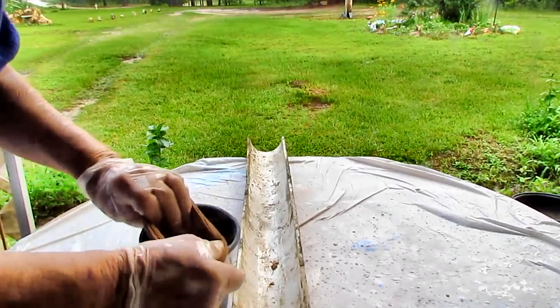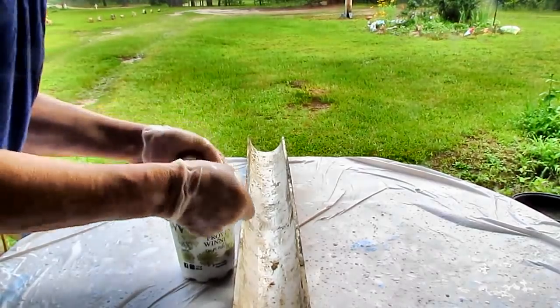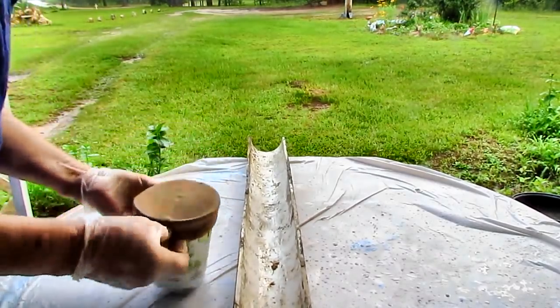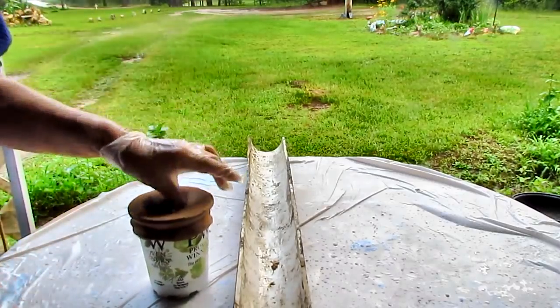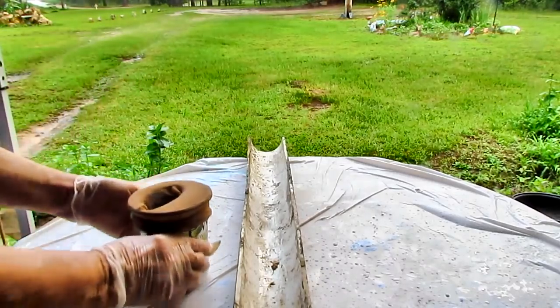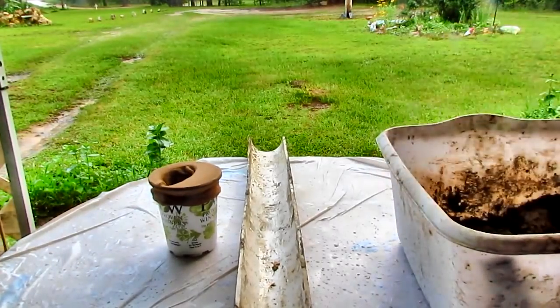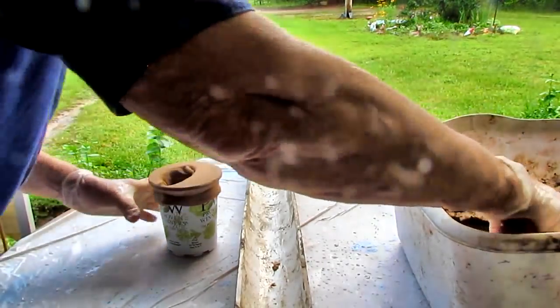I'm gonna put this little cup here and start putting cement in it. Putting cement up there. What to do.